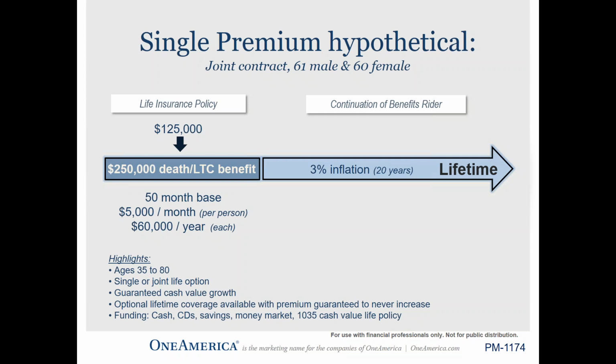Now, I'm sure you're all thinking at this point, well, this is all fine and dandy, but what the heck does the rider cost?